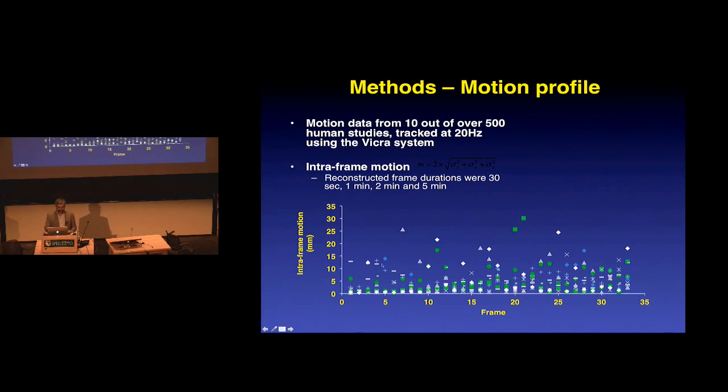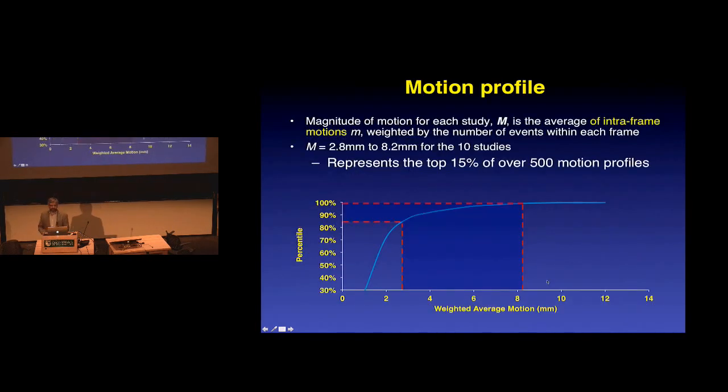So we looked at a number of people. This is a measure of motion by individual frame. If you look, some people are big movers, some people are occasional big movers. We analyzed all that, and we said, well, let's pick the movers. If this is not important to the people who move a lot, then who cares? So we looked at the total amount of motion that we have, and we sampled from our top 15% of our bigger movers, with an average weighted motion of between 2 and 8 millimeters within frame.